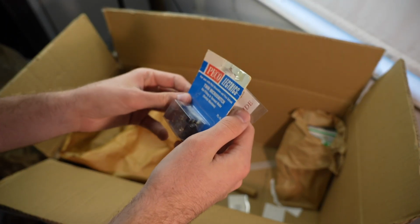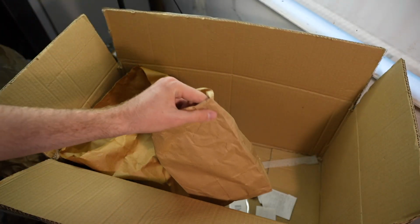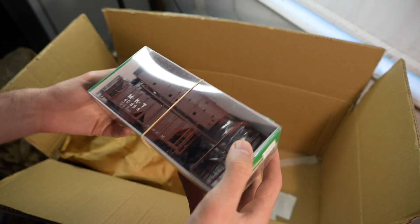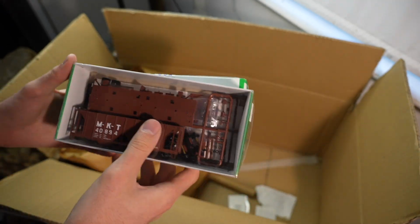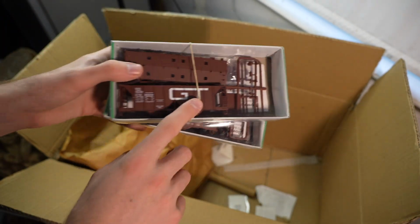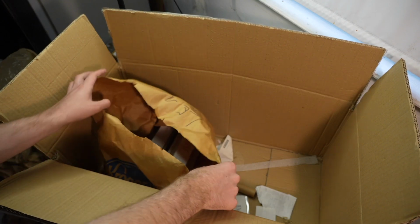Oh, we got some Piko parts here. Oh, but say no more. We got some more Bowser boxes. What do we think, guys? Place your bets. Ooh, this is a different one. MKT and Grand Trunk. Look at that one. That's a really sharp one, too. Big fan of Bowser. They're based sort of up near where I'm from, Pennsylvania area.